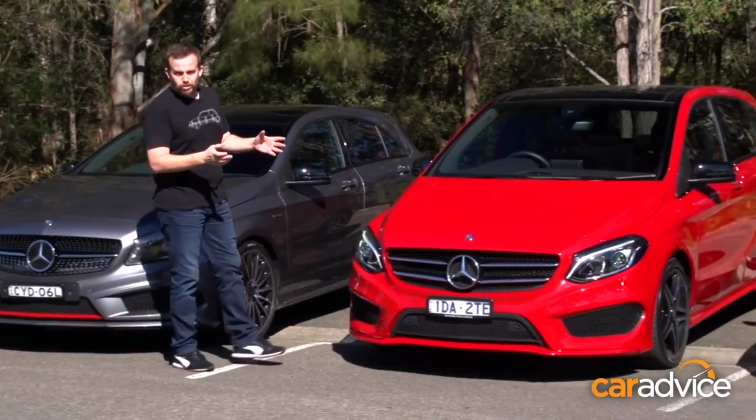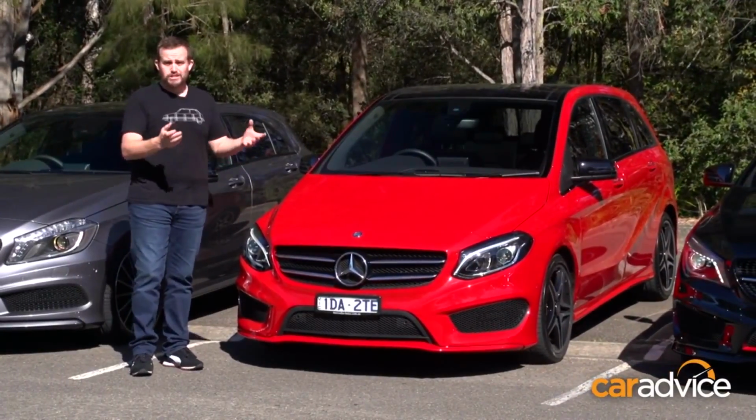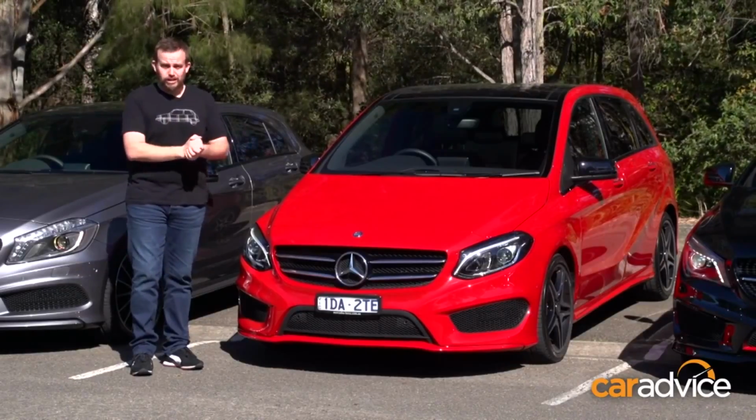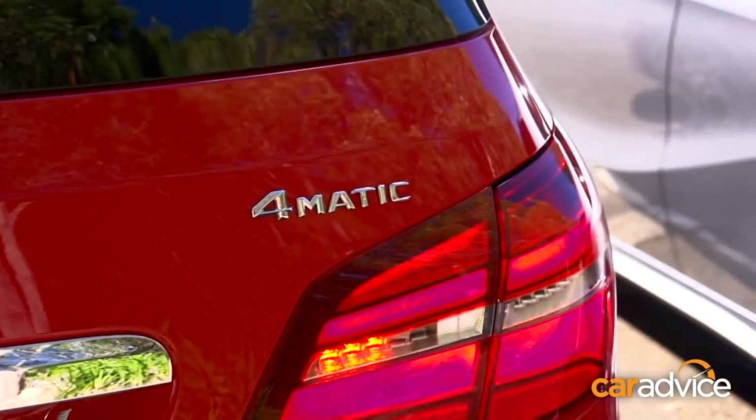The B-Class is more like a small SUV. Benz calls it a sports tourer, and it's obviously designed to appeal to more practical buyers. It's sold pretty well here as well, and it's also pretty punchy in B250 4MATIC spec.